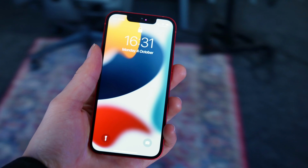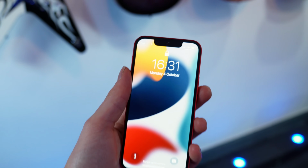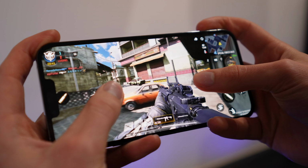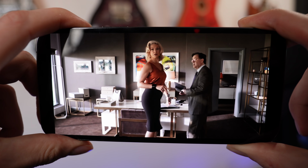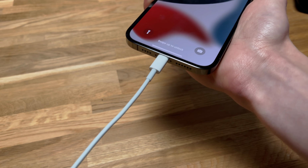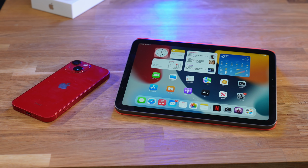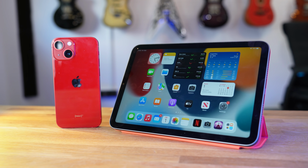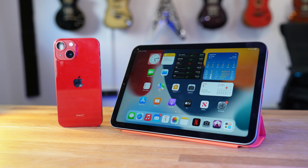Of course, the 13 mini is not for everyone though, particularly if you are a power user. If you play loads of games and enjoy watching movies on your phone when you're traveling, iPhones with larger displays are going to make this a much more enjoyable experience. And you will want more battery capacity to facilitate these demanding tasks. But if you use your phone in combination with other devices such as an iPad or laptop, the 13 mini is a great device for doing what a phone is meant to do, making calls and connecting with people.